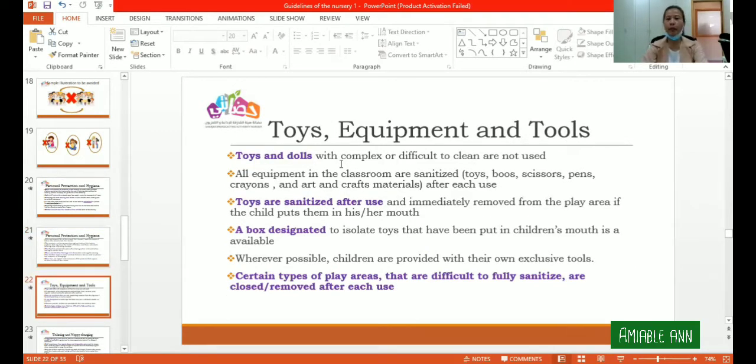Okay, toys, equipment, and tools. Toys and dolls that are complex or difficult to clean are not used. We have already wrapped them with plastic and kept them in the store. All equipment in the classroom is sanitized: toys, storage resources, crayons, and art and props materials after use. So this is what we do every day on a daily basis. After we do the activity with the children, we ask the housekeeping to sanitize immediately.